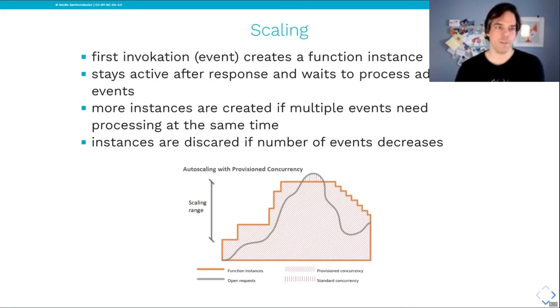Lambda has an auto scaling feature, which scales the number of available functions that can handle requests very, I'd say, conservatively, meaning they don't go up very fast. They follow the request pattern pretty good, and they downscale quickly. So this is one of the main amazing features of serverless: in this chart you can see that you're paying for what you're using.